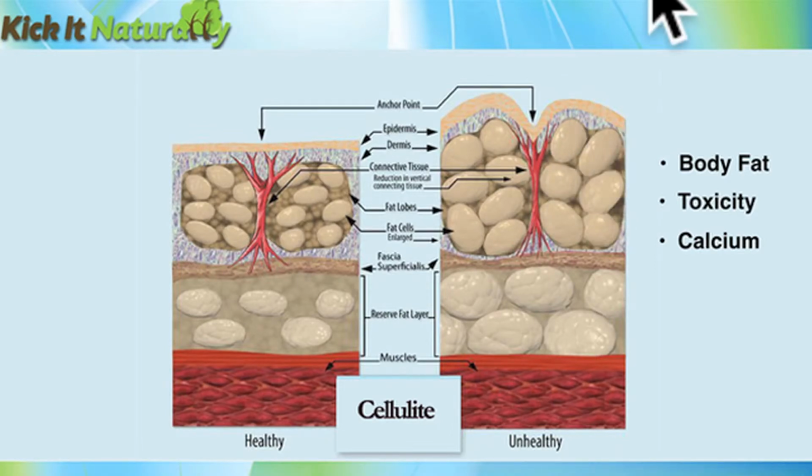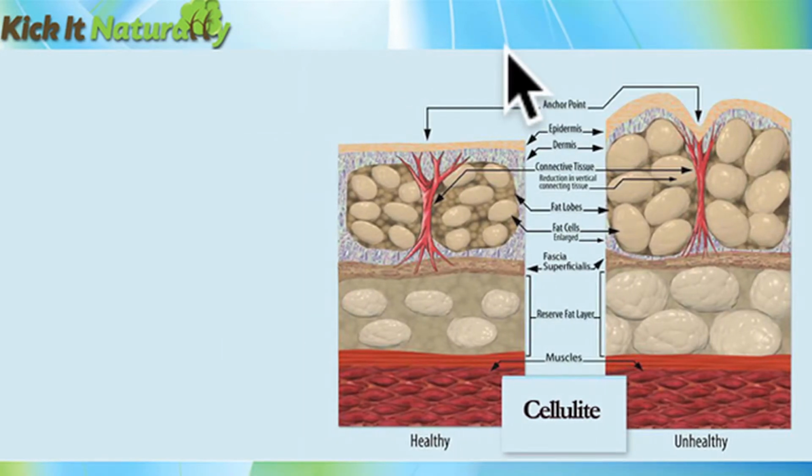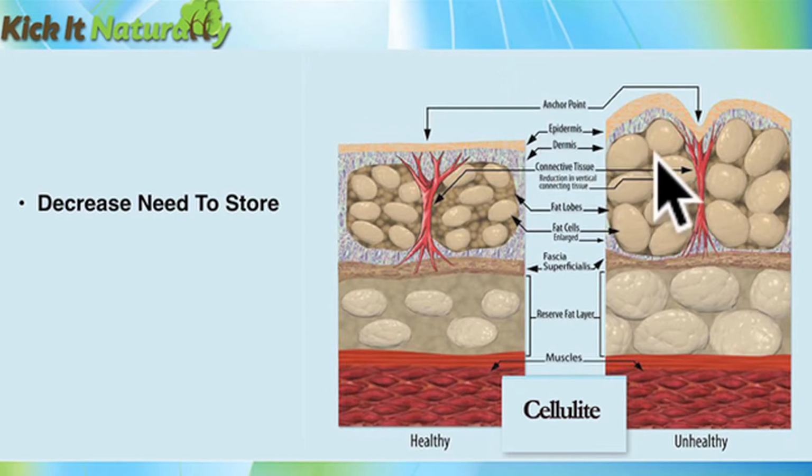So let's look deeper into the things that could help reduce your cellulite if you're dealing with a cellulite issue. And the first one is find ways to decrease the body's need to store whatever it's storing in here, whether that be from fat accumulation or if it's a high calcium type issue or a toxicity issue. So the first step is to find ways to decrease that need to store, to first stop what's causing the problem before you can correct it.